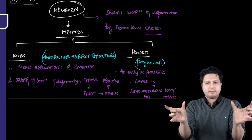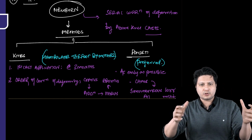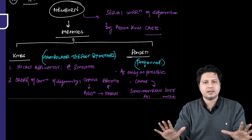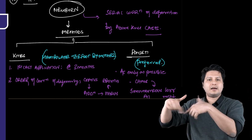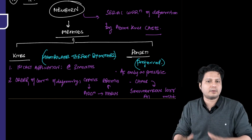Now, what is the difference between the two? In Kite's method, you are waiting for 3 months, while in case of Ponseti, you are taking up the charge and applying the cast as early as possible. So obviously, you can expect better outcomes when you correct the deformity earlier in the age group of the child. That is point number 1. This is the reason why the Ponseti method is a preferred method.